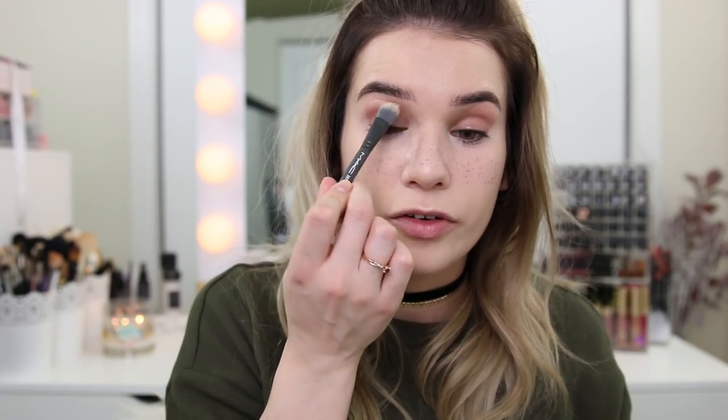Now I'm gonna go in with Benefit Air Patrol to prime my eyelids. This one is not as full coverage as the MAC Soft Ochre that I usually use because I don't want my natural skin on my eyelid to be completely covered, but I still want to be able to prime them for the eyeshadow that we're going in with to make sure it doesn't crease and it still lasts.